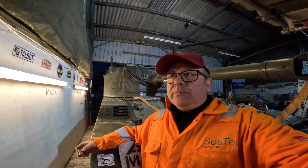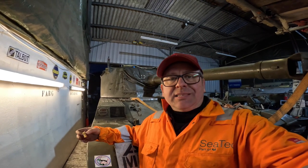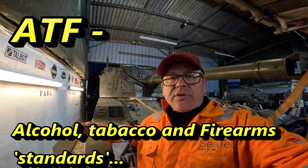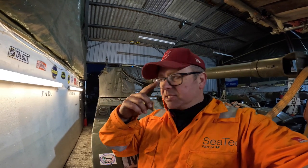So this vehicle's going to be exported from the UK to the US of A, across the pond. To do that, it needs to be deactivated to what's called the ATF standards. I think that stands for alcohol, tobacco, and something else. It's the American body that makes sure all the licenses are paid and taxes are due, etc. So we have to deactivate this to the ATF standards.